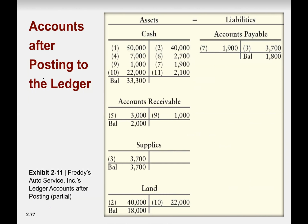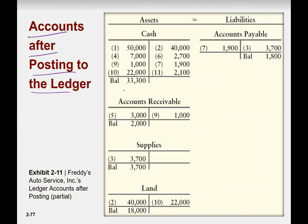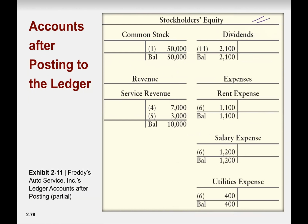So all the discussion that we have done right up till now, we're just going to repeat it. This is called the accounts after posting the ledger or closing the account, and how we are going to close that. So this is the bigger picture of this discussion. So how we are going to balance this, and what is the closing of this cash account? You see here how we make a balance here. So it means debit side is greater than credit side. How much? 33,000. So this is the asset side, liability side, and this is the owner's equity side.